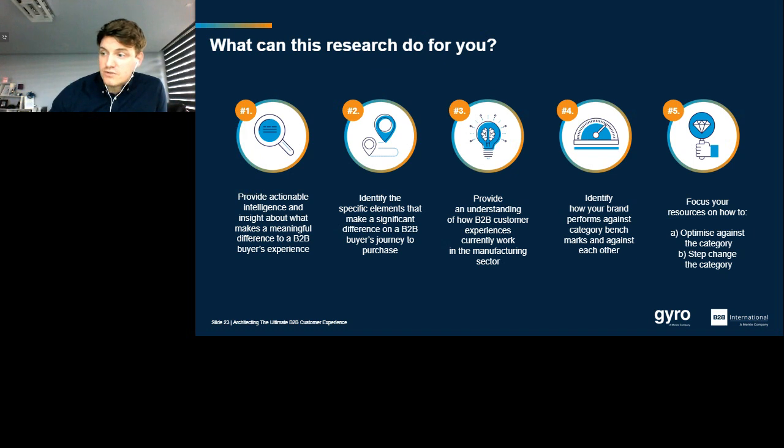And then focus your resources on how to optimize against the category, or as we've just seen in the last couple of slides in the example that Jill spoke about, is a complete step change. So looking to other sectors for inspiration and thinking about what could we be doing differently to stand out from the crowd when it comes to our customer experience.